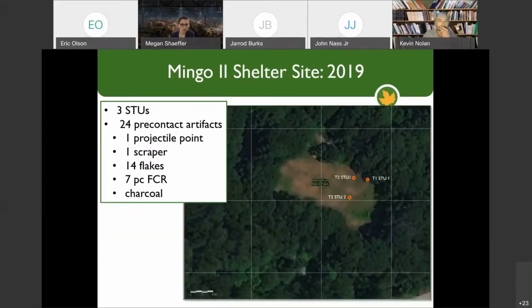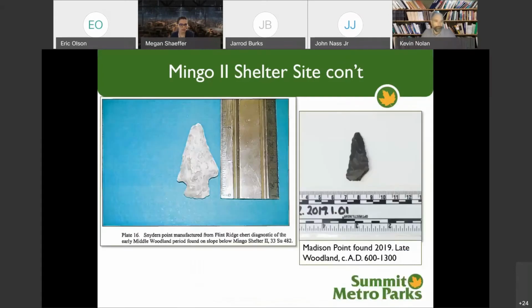investigate it more. In 2019, my colleague and I did a show and tell thing for students from a local high school, Ellet High School. We wanted to see what's out at Mingo. We'd go and do some test units there and show them what test units look like. So we dug a couple of test units actually in the playfield area. We got permission to do that and found a projectile point. We found a Madison point, a scraper, 14 flakes. We found FCR. So we thought, let's put this on the books sooner rather than later. So these are the points that were found for this area.